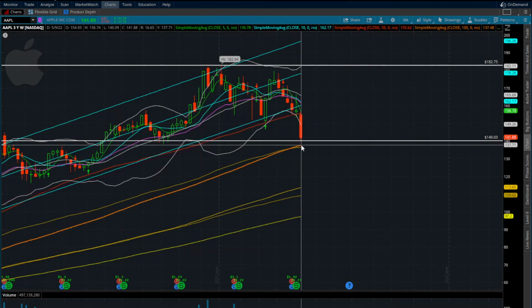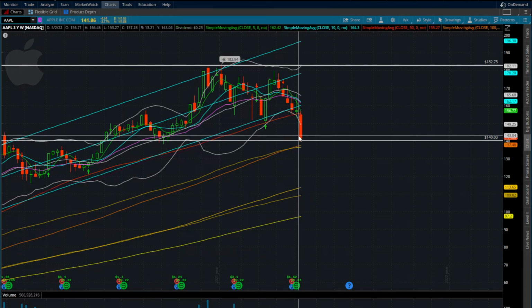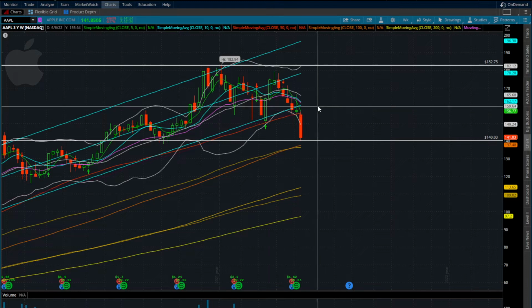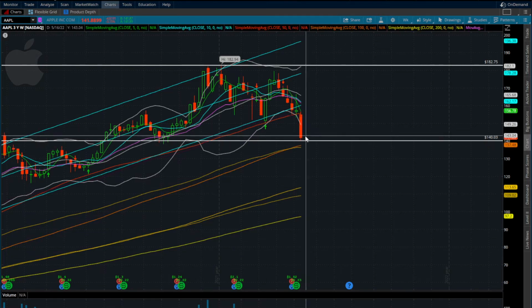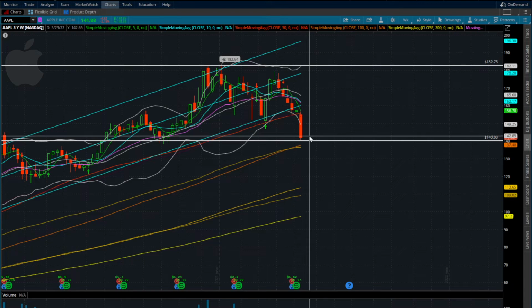Now, let's say that Apple never tests 137. Let's just play fairy tale land here. Let's say Apple never tests 137 and then it bounces and gets back into 155, 165, and you come back and say, well, I thought you said it was going to 137. Well, we're going to know that this level did not get validated if we get some consolidation.